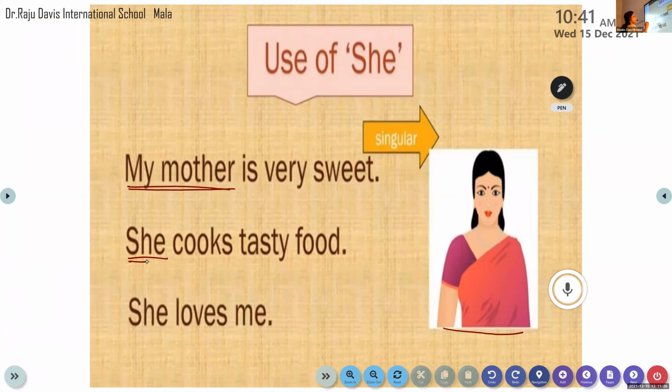So when we write a paragraph, we write the noun only once. Then it will be replaced by a pronoun. When you read your literature, have you not noticed? When we are talking about a proper noun or a noun, it will be written only once in the beginning of the paragraph.